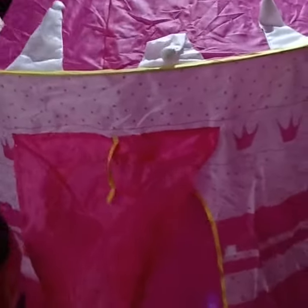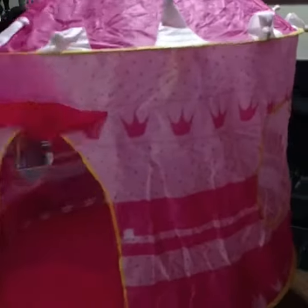This is super, super cute, y'all. Y'all see that? Look how cute that is. She is going to love it. I'll put it together the rest of the way and get you some pictures of it.